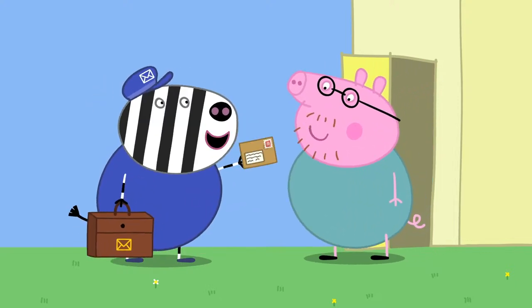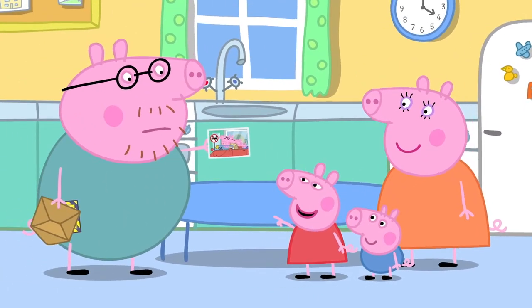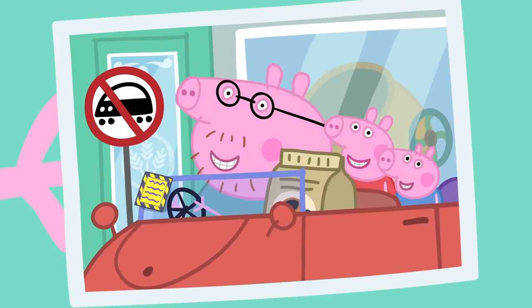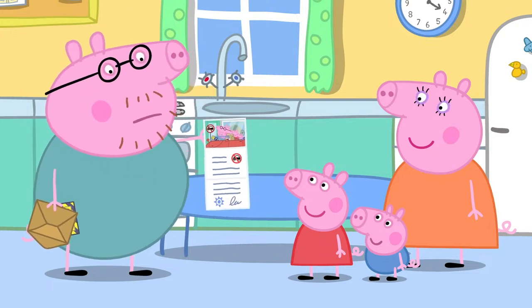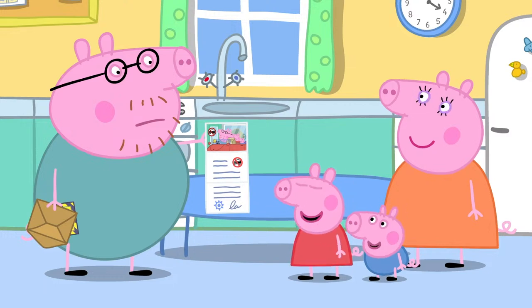Delivery for Daddy Pig. Thank you, Mr. Zebra. Look! It's a picture of me, George and Daddy in our car. Yes, next to a no parking sign. It says I have to have a lesson to learn how to park. Daddy has to go to school.